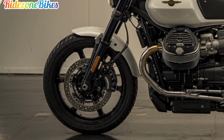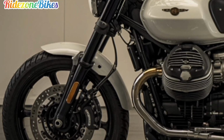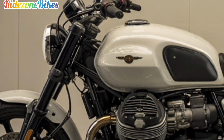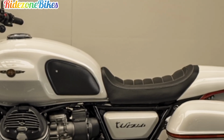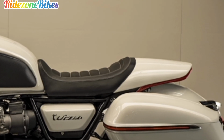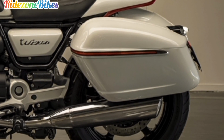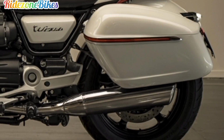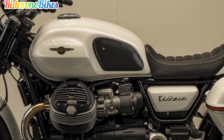Brakes are another area where Moto Guzzi didn't cut corners. You've got dual 320mm floating discs up front with Brembo radial mount calipers and a single 282mm disc in the back. ABS is standard, and the Brembos have excellent initial bite without being grabby, which is exactly what you want on a heavy cruiser. Speaking of heavy, let's address the elephant in the room.